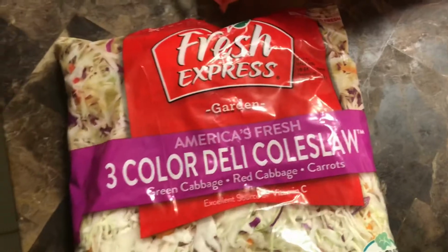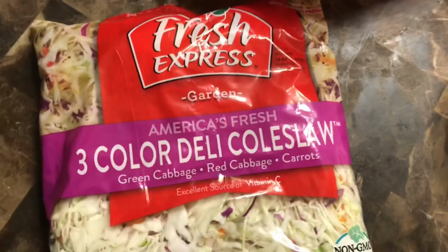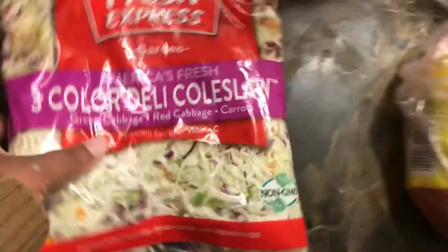Well, you'll see all the rest. You're going to see basically everything I picked up. So I think you'll probably know what I'm making next week. But I'm not going to share. I'll post a video next week, or the week after, and you'll see the recipe. So yeah, some coleslaw.